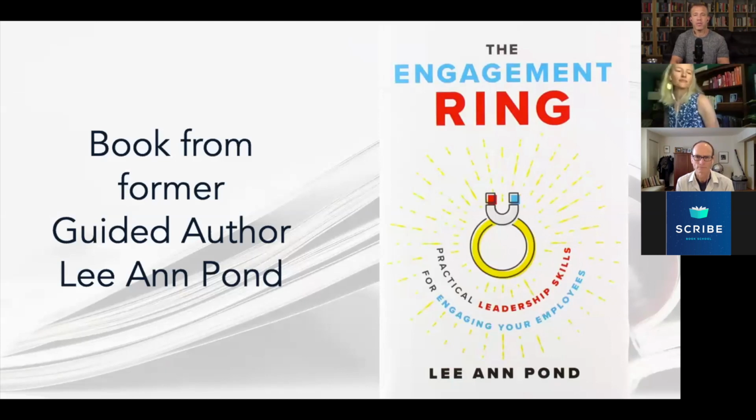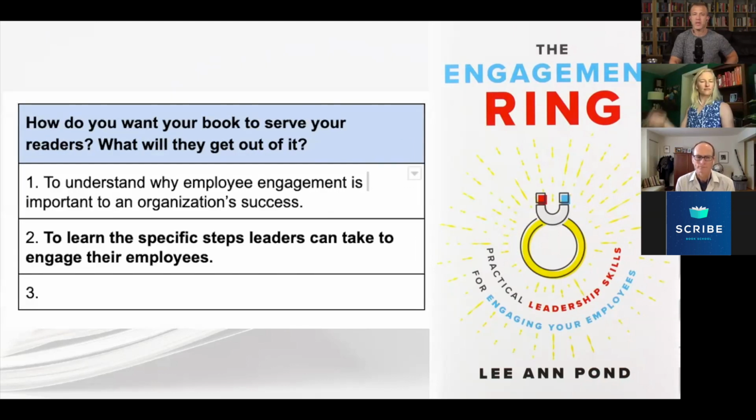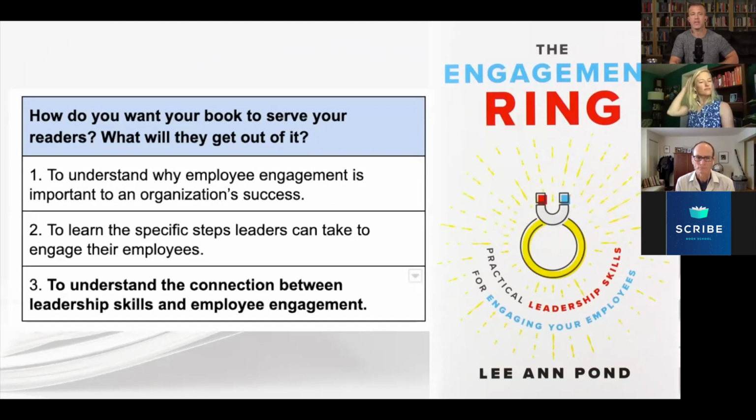The next example is from The Engagement Ring by Leanne Pond. It's about practical leadership skills for engaging employees. Leanne also went through the guided author program of Scribe Writer's Room. So her answers were to understand why employee engagement is important to an organization's success, learn specific steps leaders can take to engage employees, and to understand the connection between leadership and employee engagement.